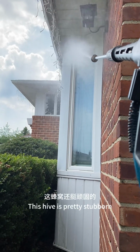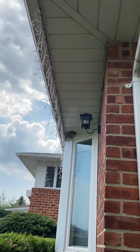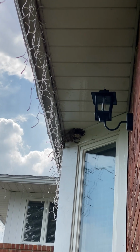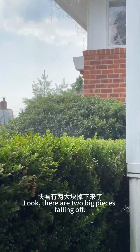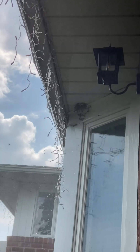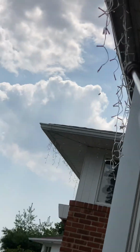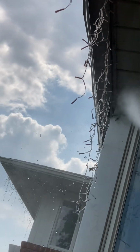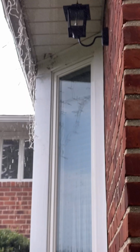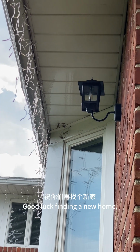This hive is pretty stubborn. Another wave of attacks. Look, there are 2 big pieces falling off. It's basically lost. Final strike. Alright, big win. Good luck finding a new home.